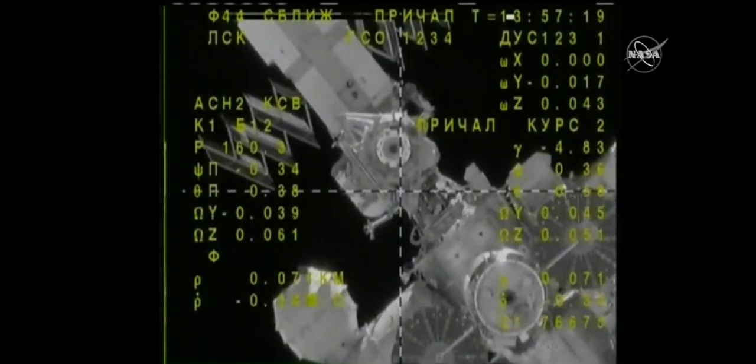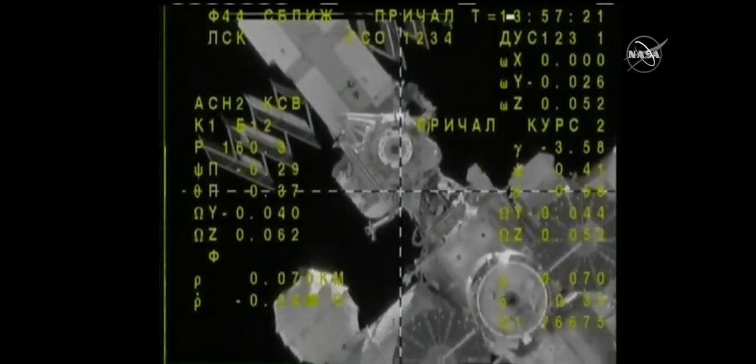Range 70, range rate 0.34, and the target is in the center of the screen, and the angle of the docking port is in line with the range estimation. Just about 65 meters to go.